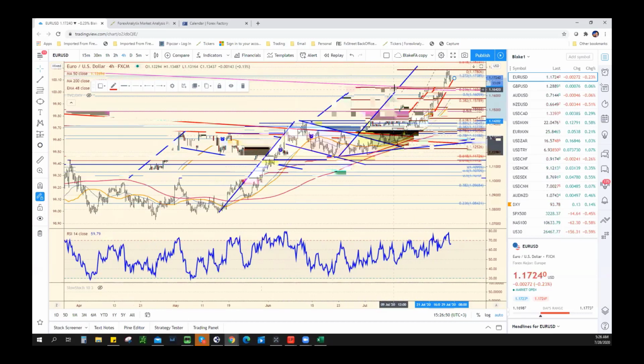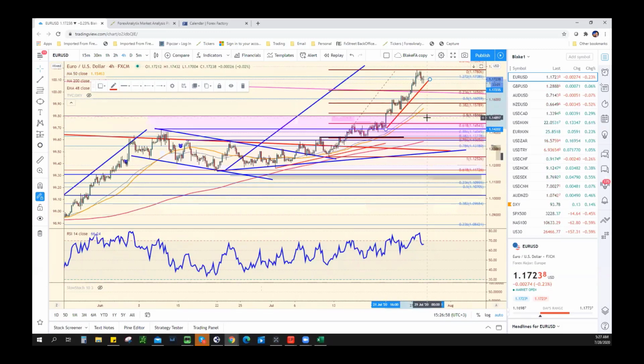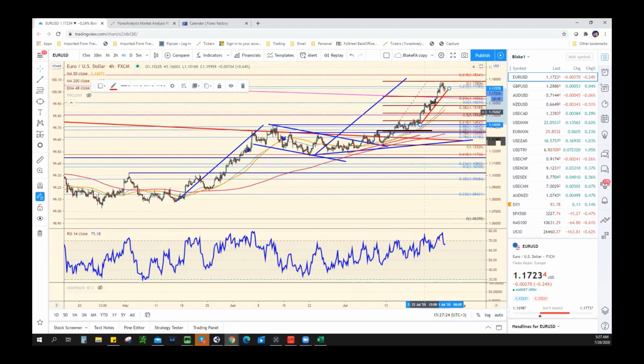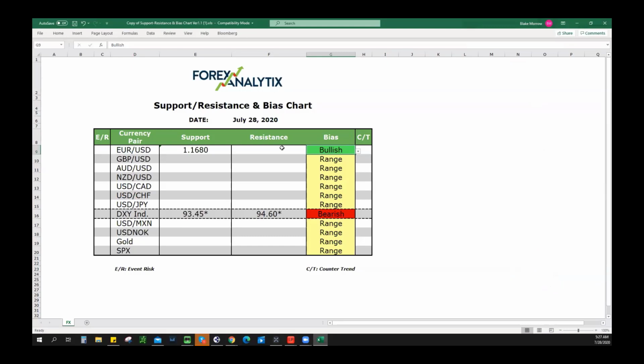Okay, and for all intents and purposes, this flag pattern did complete. So if you're out there trying to buy the euro right now, you have to just know that this flag pattern looks complete. Now, if we break through the 1.18s after tomorrow, following the FOMC, then there's a strong chance that the euro is going to continue higher, a lot higher, and we might just take out that 618 going into the end of the week. But anyway, for right now, support 1.1680, resistance 1.1780.